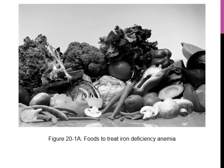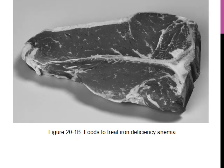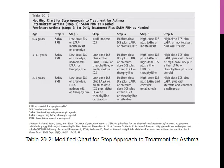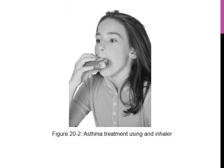As you present these, make sure you use a lot of pictures and make your topic easy to follow. Have it flow in a logical order. Like foods that you could use to treat iron deficiencies. Here's some more. Beef. Then you can add a few tables. For example, if you have a child with asthmatic symptoms, this is how you classify them. Here is a chart to talk about the treatment approaches to asthma. Oh look, this girl is using an inhaler.